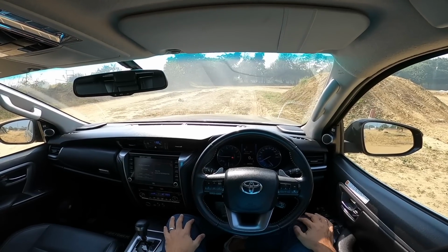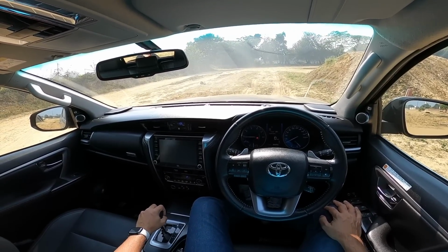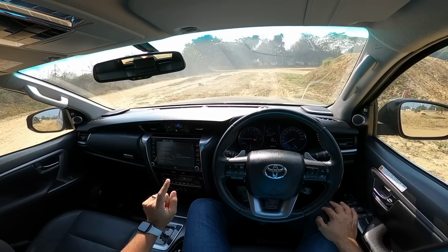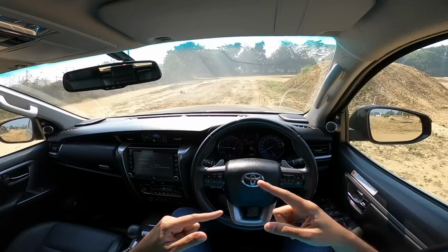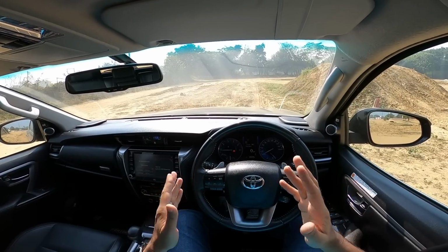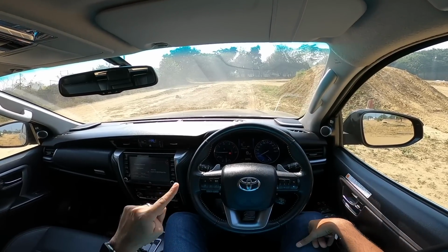Okay, so first up, the Fortuner, air conditioning off, we get into neutral. Why do we get into neutral? Simply because we need to get into 4 low, and that's going to make this sound. When it's going to activate 4 low, first it will activate 4-wheel drive and then it will get into 4 low. So that's taking some time.